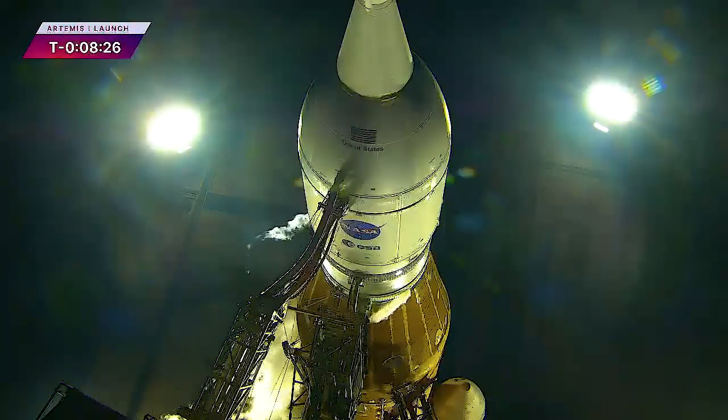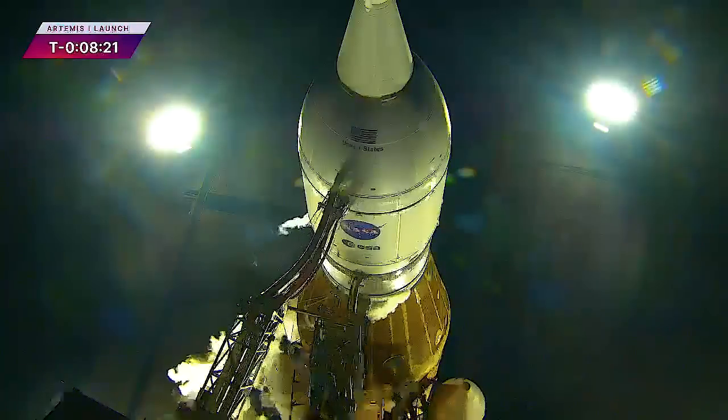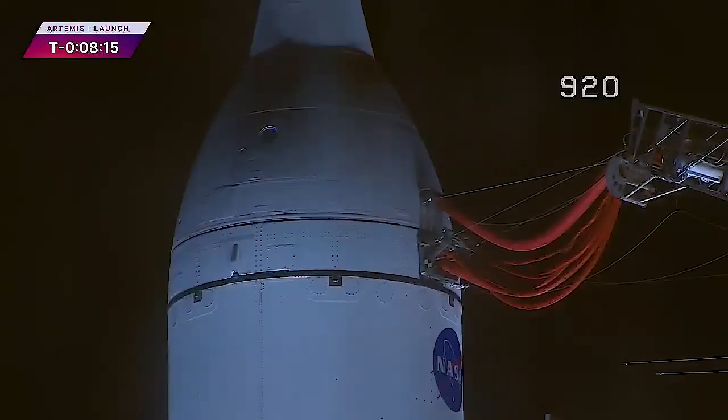GLS is pre-tensioning the umbilicals at this very moment. You can see them as they run down the rocket. That's getting them ready to detach. At liftoff, those arms will swing away, will let go of the rocket in a clockwise direction.